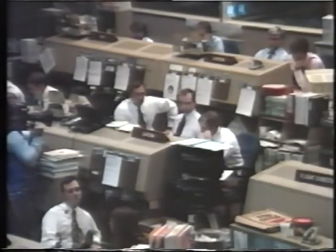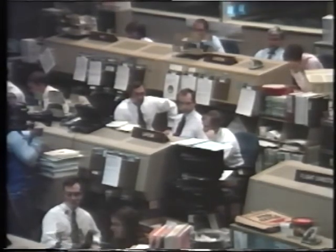Boost officer confirms a good jettison of the external fuel tank. Endeavour, Houston, we see a nominal MECO, OMS-1 not required. Roger Houston, OMS-1 not required, and it's a beautiful sunrise. It looked awfully good from here, too.